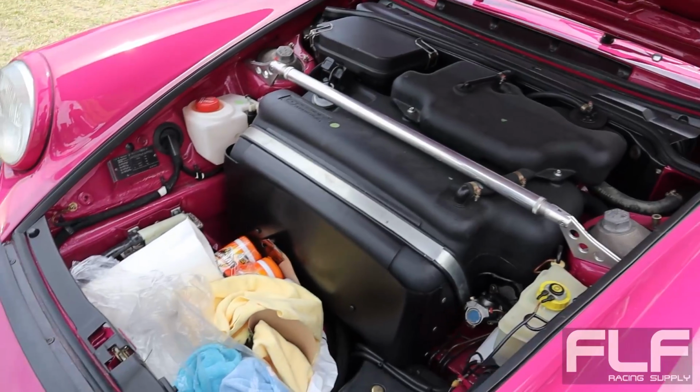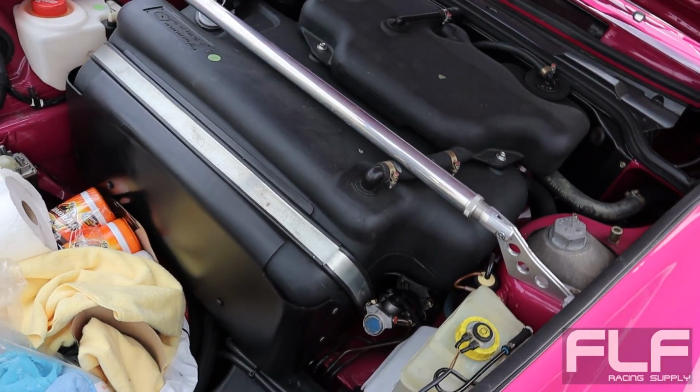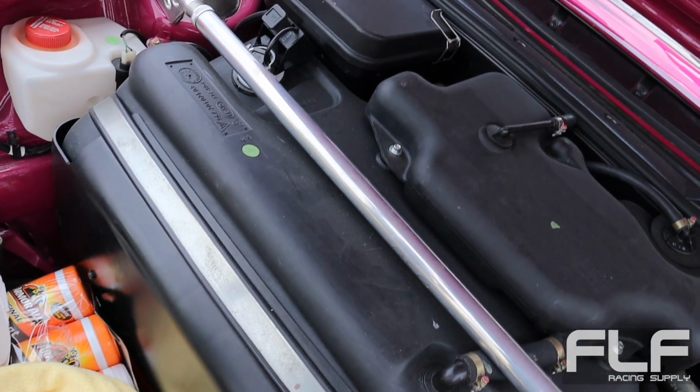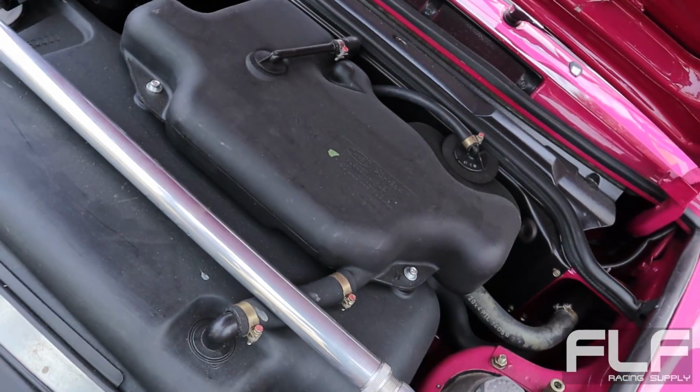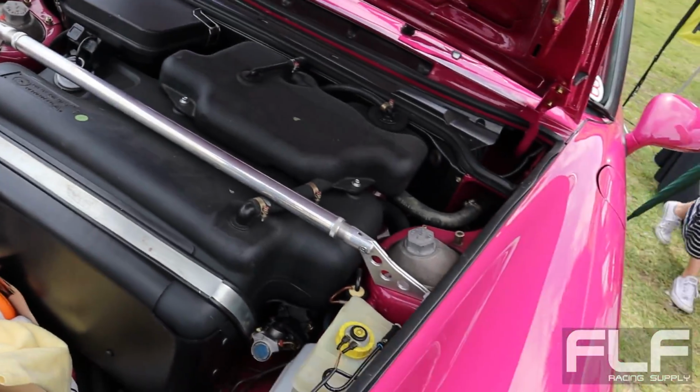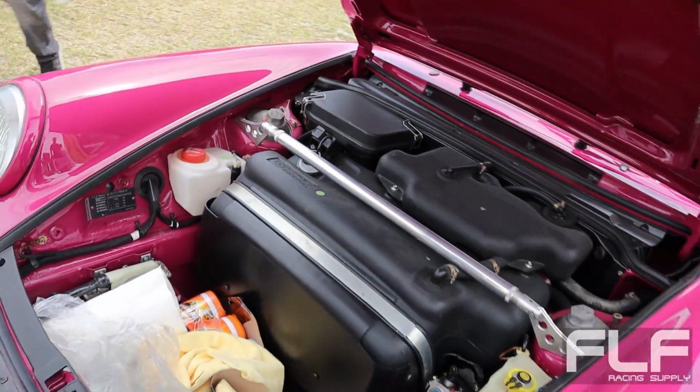Sorry, it's a mess. Oh, it's all right. Plenty of trunk space. From what I understand, this is the fuel tank. 110 liters. It's about 25 gallons, give or take? 20 gallons? Do the math. That's what we got Google for. Very nice. Everything's just bare and exposed. Makes it easier to work on.